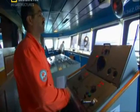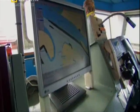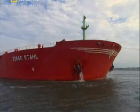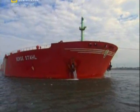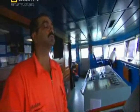Captain's orders, head for port. The Stahl is ready to enter Rotterdam. But is Rotterdam ready for the Stahl? Navigating this beast through the port's front door gives the phrase tight squeeze a whole new meaning. Here's how it works. When the Berger Stahl approaches the port's entrance, the channel's width is not a problem. It's the depth.